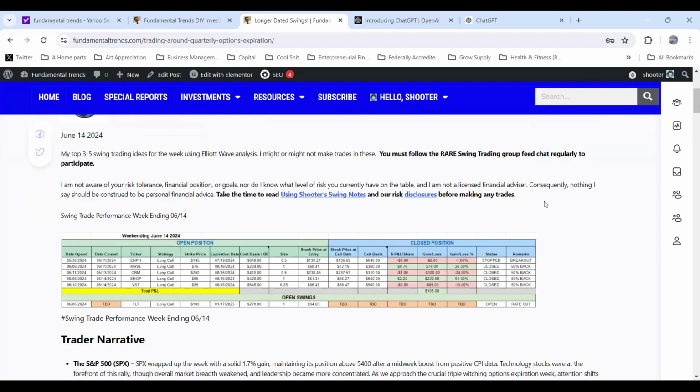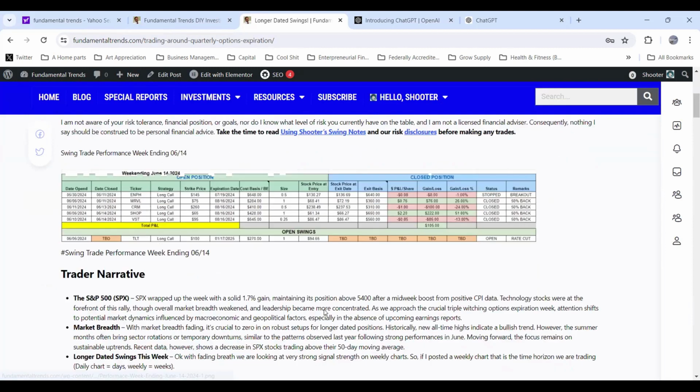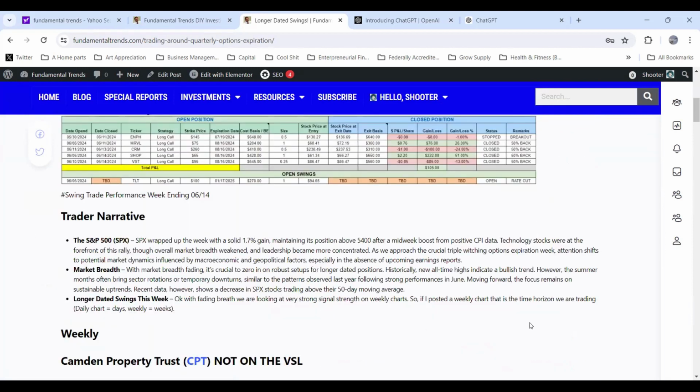So let's start off by going through last week, sort of a flat week. Net results ended up being $105 a contract. But still, considering the week, we didn't do that bad. I always look at it this way: if I'm flat or making money, I'm doing it right. All right. So my narrative this week is, we actually had a 1.7% gain on the S&P this week. So we were good. That CPI data gave us a little bit of a boost, even though some tech stocks are waning or rolling over. We're sort of through that earnings gap now. So we need to look at that.